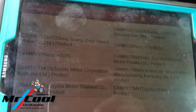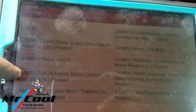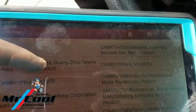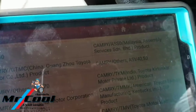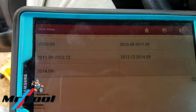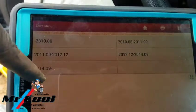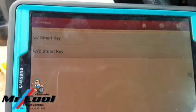Okay, back here on the scanner, we can look for Kentucky. We have Taiwan, Australia, China, India. Okay, and we have Camry, America, Kentucky model right there. So I'm going to click on it. This is a 2015 model, so I'm going for 2014 and above. And this is minus, so I'm going for plus.